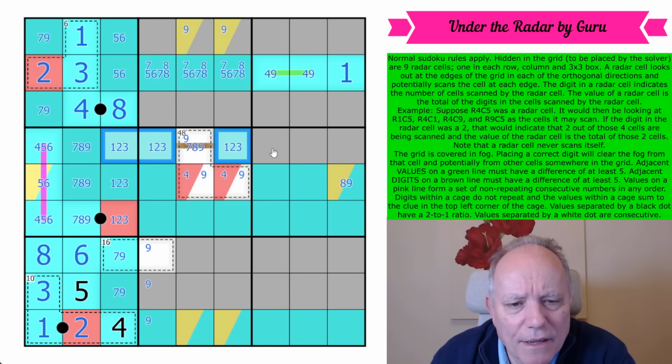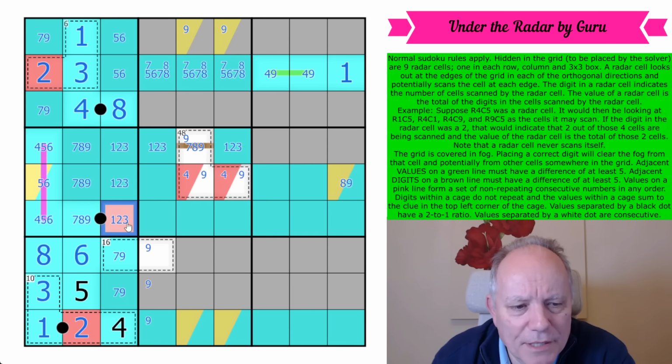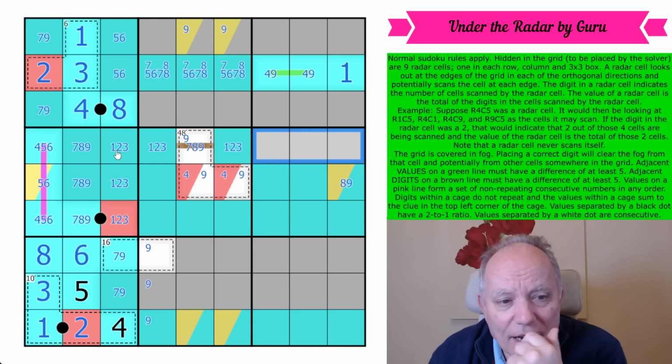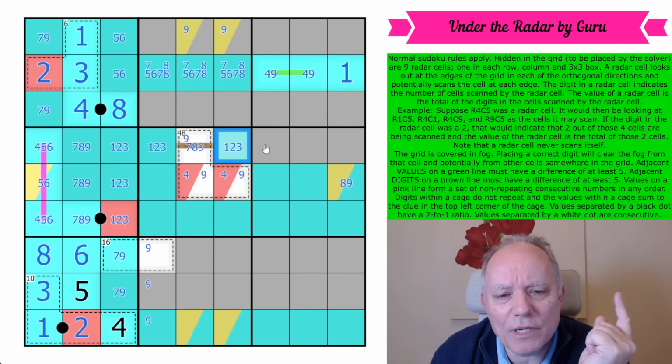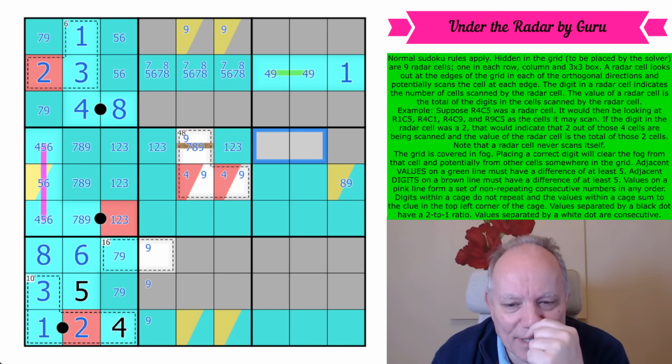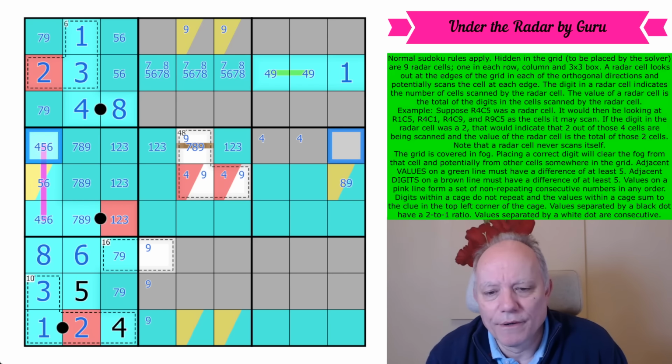Yes, it is right. The radar cell in this box has to have a digit of 1, 2, 3, or 4 in it. It can't be in those rows because of the radar cells we've placed in those rows. So it is in this row, and it can't have a 1, 2, or a 3 in it. So it has a 4 in it. So whatever the value of the radar cell in this box is, it's counting 4 cells, including 1 from up there and 1 from down here.